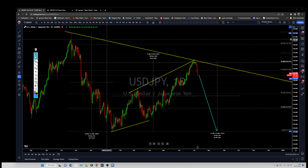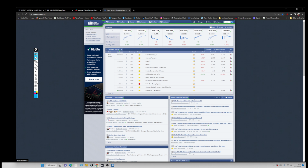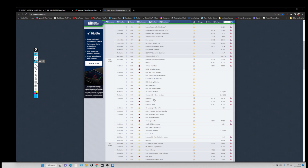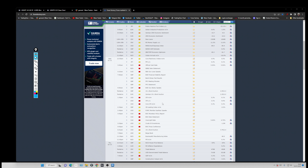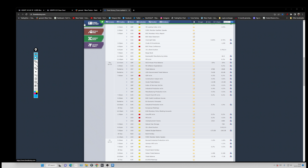So if we're going to look at the calendar, we are having inflation numbers which are going to be released on Wednesday: CPI on a monthly basis, CPI on a yearly basis, and core. And the next day, on Thursday, we are going to see PPI numbers, core PPI and PPI. So very important data for this week is going to be released.